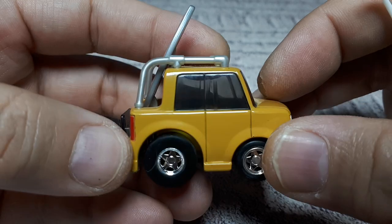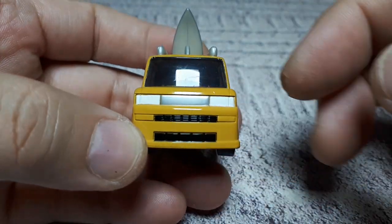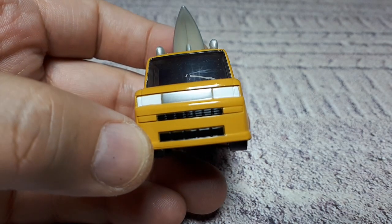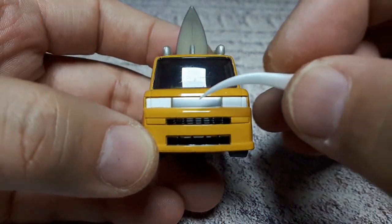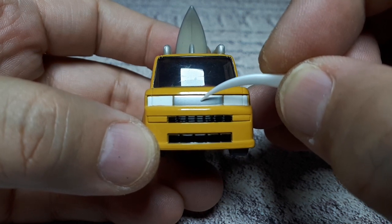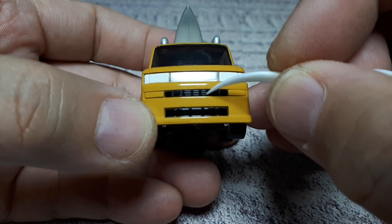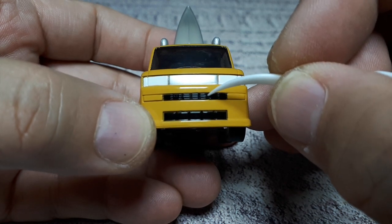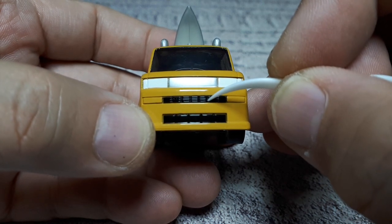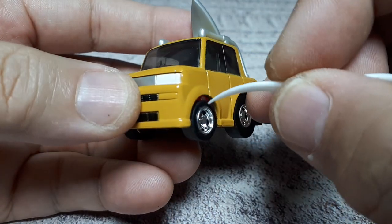All right, well, look at this Choro-Q. It's like a mustard color. Yeah, mustard yellow. It's kind of sad that this isn't painted black like the photograph, and it doesn't even have a logo outline or anything like that. So that's unfortunate. In fact, this grill doesn't really match those photos either. Maybe that front photo I picked up was a different year, or maybe custom or something. So I apologize for that.